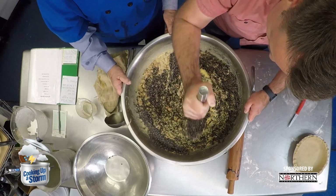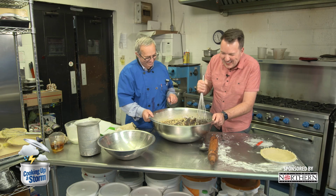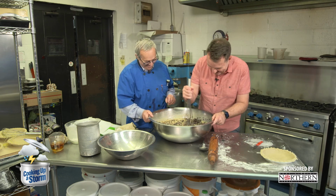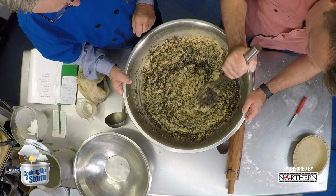No, nah, this honestly, you'd be surprised. I think this probably has like 12 calories per serving. 12? Paper thin? Well, there you go. 12 calories. Am I doing okay or no?